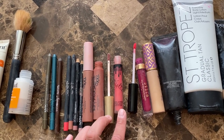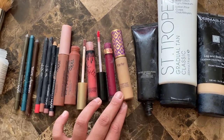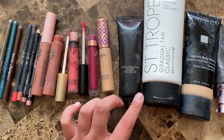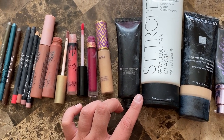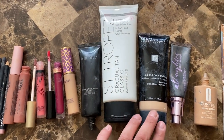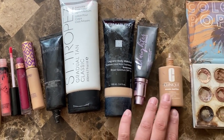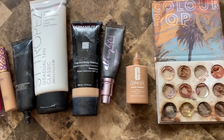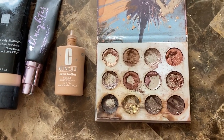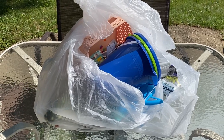A Kylie Velvet Liquid Lipstick, a Stila Lip Gloss, some Tarte Shape Tape, Laura Mercier Tinted Moisturizer Oil Free, a St. Tropez Gradual Tan Classic Lotion, a Dermablend Leg and Body Makeup, an All Nighter Face Primer, a Clinique Even Better Makeup, and a ColourPop Eyeshadow Palette. It is pretty bad, but it's still usable. Pretty good score. This is what we got at the Five Below dumpster.